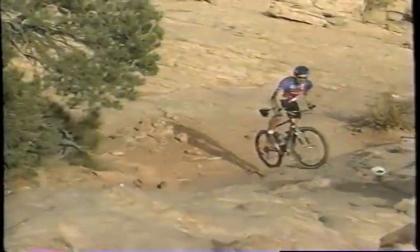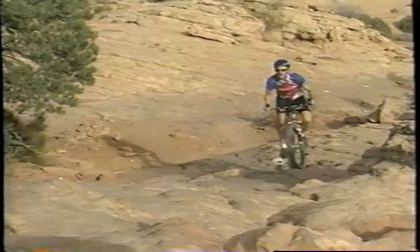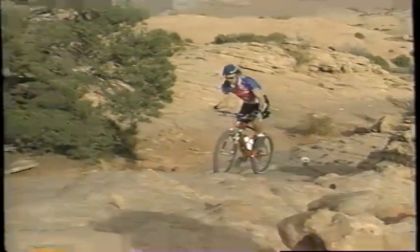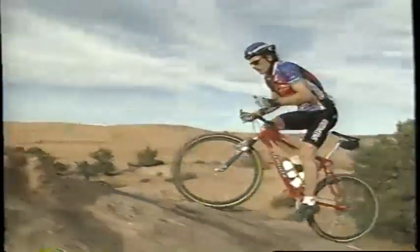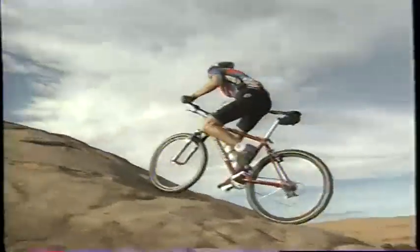When you have climbs with varying degrees of pitch and little obstacles in it, sometimes you need to surge in areas where you can get good traction so that the momentum will carry you through the harder areas.